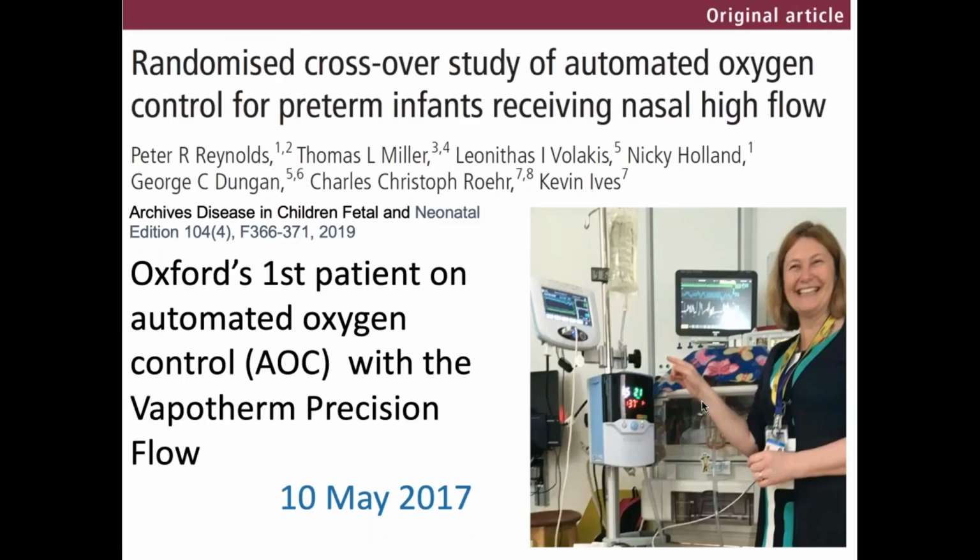So Ron has kindly gone over the Intello2 trial, as it's sometimes referred to. Peter Reynolds, my good colleague at St. Peter's Hospital, Chertsey, teamed up, and we put this trial together. This was our first baby in the trial on the 10th of May, 2017. And I purposely show a picture of my good colleague, Dr. Hilary Adams, because she was the colleague who, alongside me, put the first baby onto high flow back on our unit in November 2004. In this trial, there were 30 babies, and 18 of them were from Oxford.